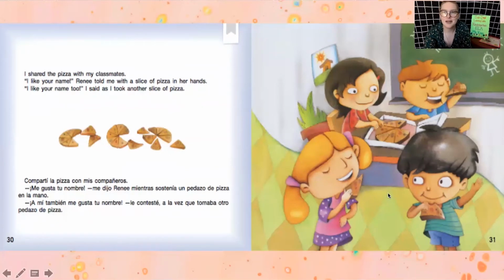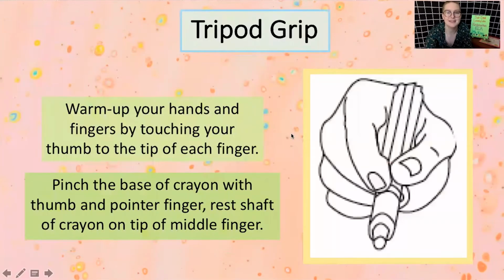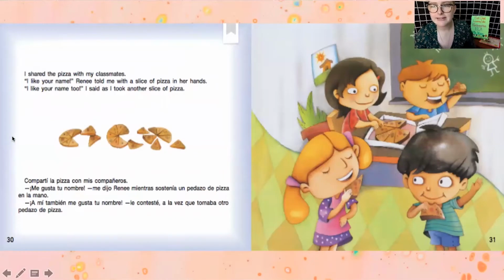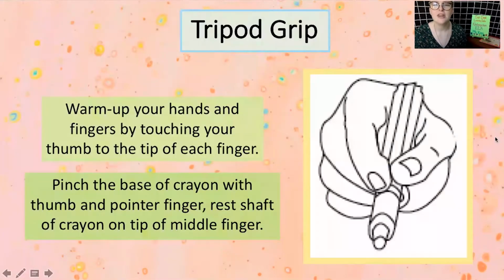So there he is. What a nice kid. Renee decided to share his pizza with his whole class. So that was our story about the Renees. They did a great job, right? We found out a lot about Renee, a lot about his name, and how his name tells about who he is, right? And we got to learn about some Spanish and some English along the way. So that was awesome. So that was our story, I Am Renee, the Boy.